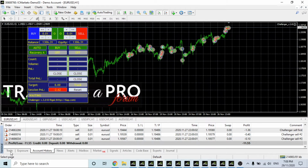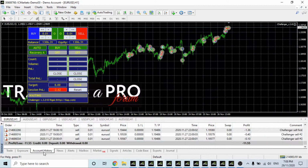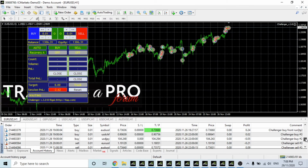So I'll dig around and see what I can come up with for you. But so far so good. It hasn't blown the account, hasn't done anything silly. It is taking trades. It just so happens that it lost more than it won. You can see there is quite a lot of trades here that are winners, and it only takes a couple of little ones to go to the minus.